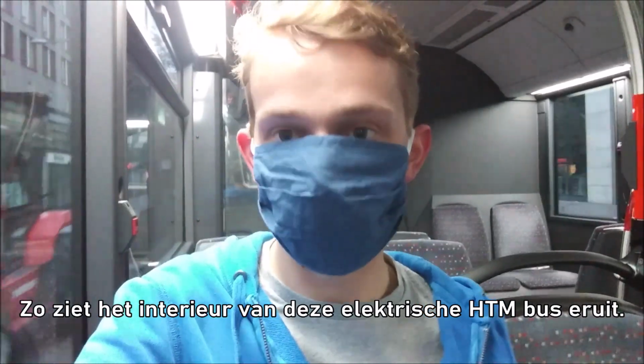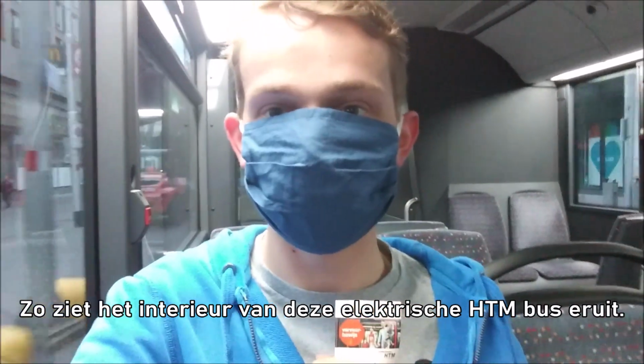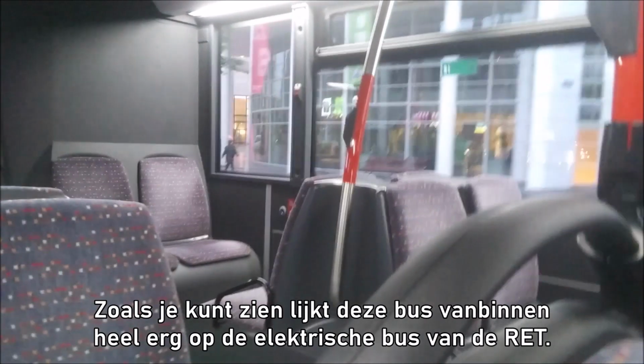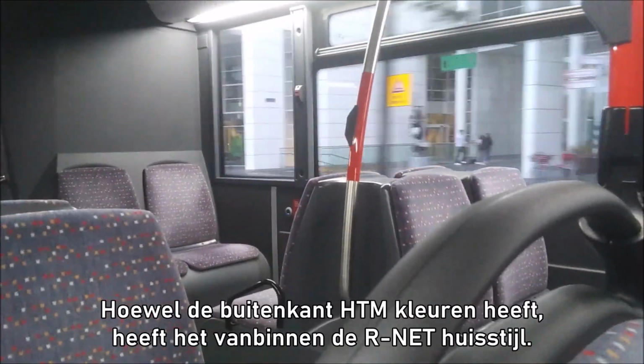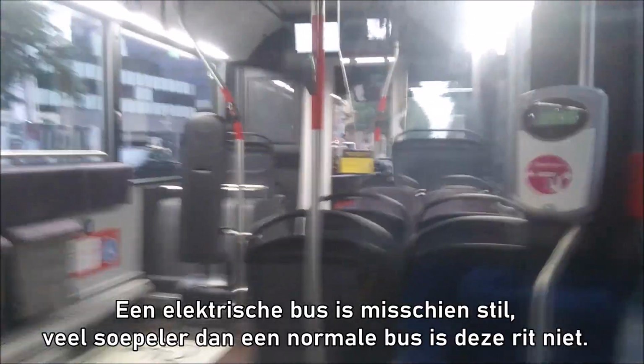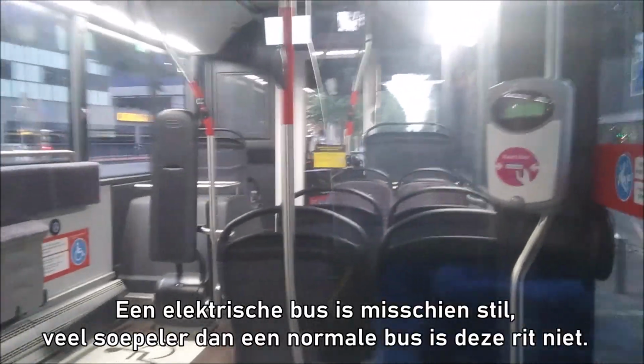And this is what the interior of the HTM electric bus looks like. As you can see, it's very similar to the buses of the RET that we rode in a previous video. Now, the outside livery of the bus is HTM, but the inside is the same AirNet livery. Electric may mean quiet, but it does not necessarily mean smooth. As you can see here, it is a very bumpy ride.